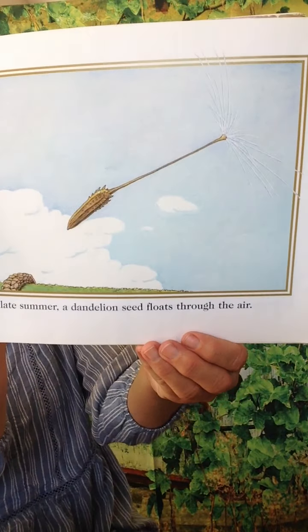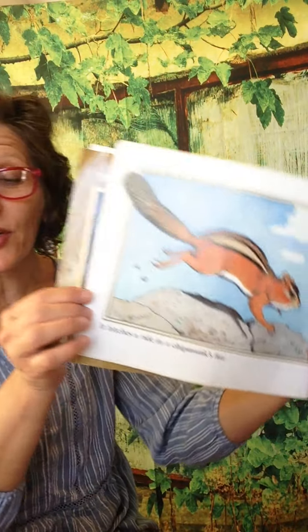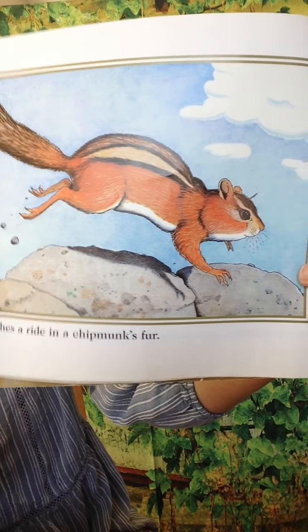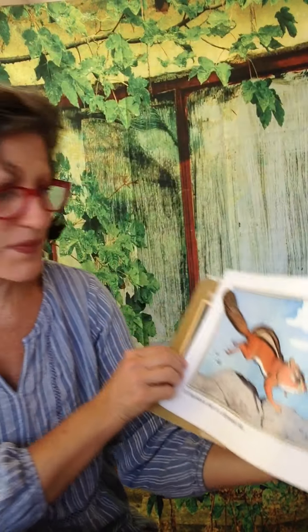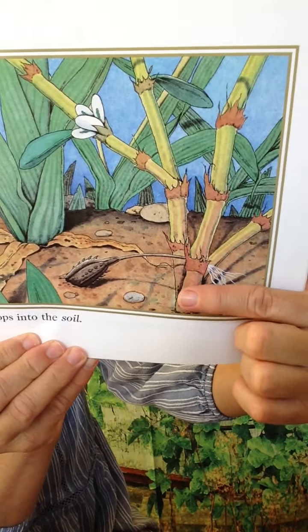In late summer, a dandelion seed floats through the air. They're very light and puffy. It hitches a ride in chipmunk's fur. That sounds like fun. The seed drops into the soil. You see it?